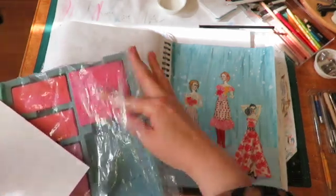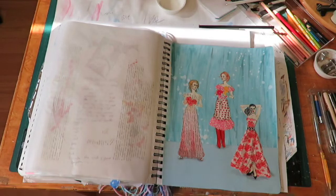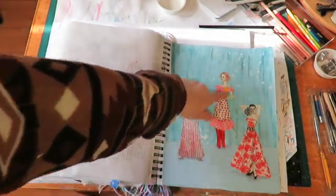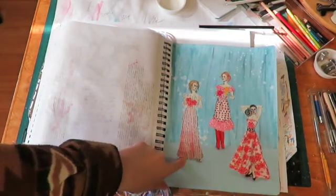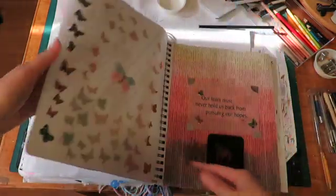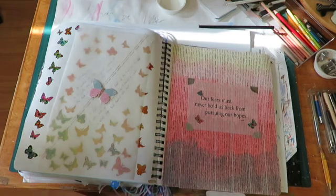Mostly just because I wanted to try something. I wanted to get to the part where I used washi tape to make their clothes. Also because I want to use my stuff. Anyway, so I used the fashion plates and then kind of altered some of their hair a little bit, and yeah, the bits are washi tape. And then this one, I loved how it looked so much that I did a whole page of it. And then I stuck a quote: "Our fears must never hold us back from pursuing our hopes."